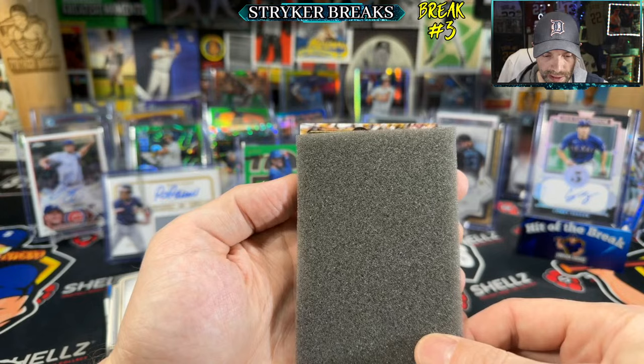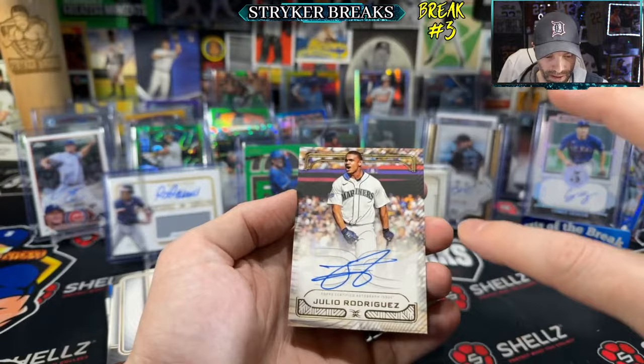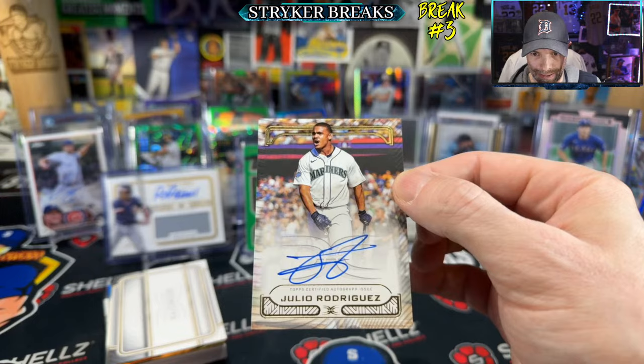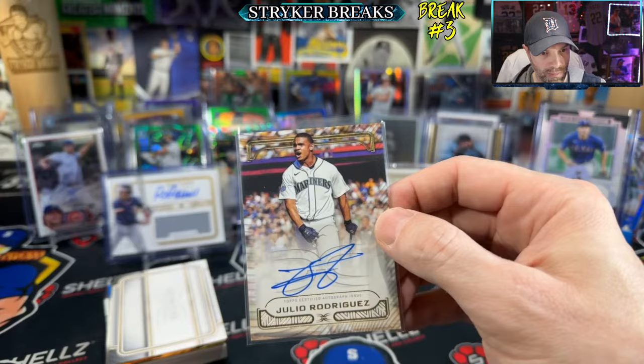What is this? Julio! Whoa! This almost looks like one of the true photo variations. Nothing going on the borders. Julio Rodriguez, defining images. Man, I have not seen one like that, but we will take it. Seattle, Castulo. Nice hit. Definitive.